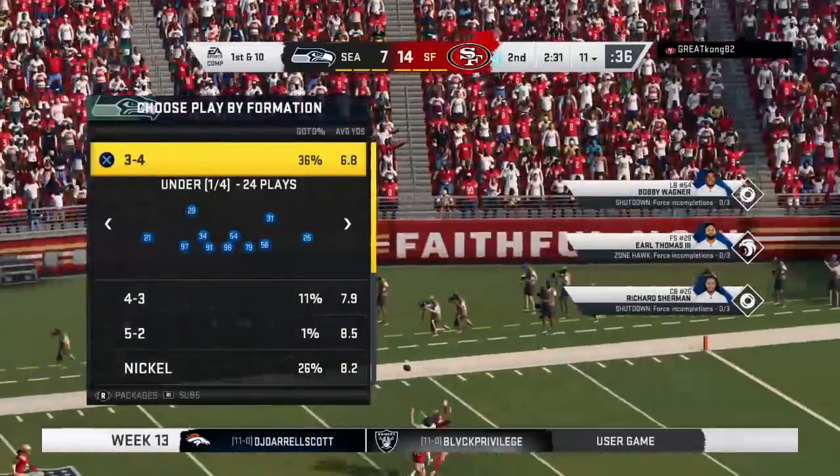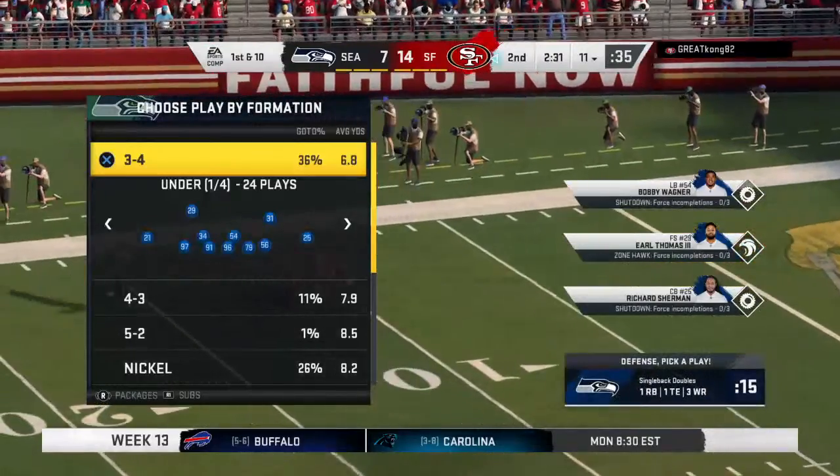He's had it again, Charles. He had the pick 6 last week. Not a pick 6 here, but an interception.